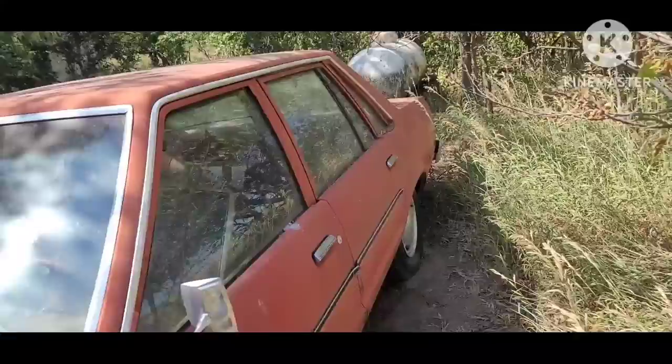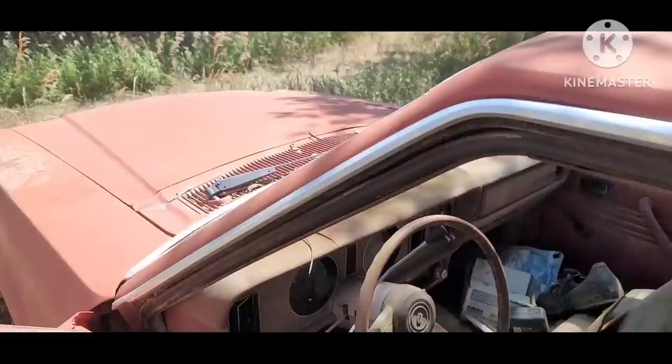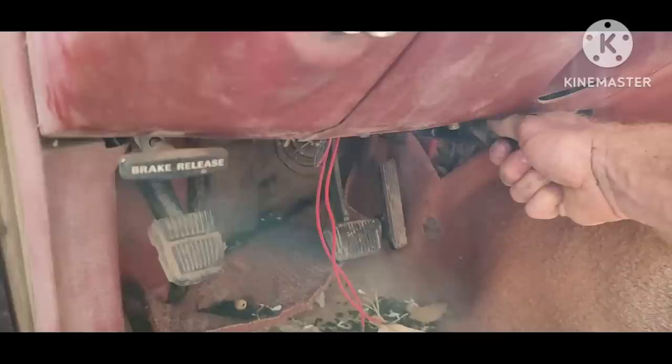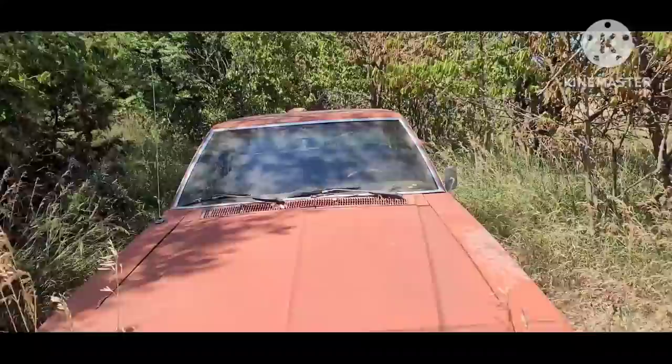So that has me curious which engine might be in this one. And got the hood cable broke, of course. Pop it. See. I guess it's broke, so it'll remain a mystery.